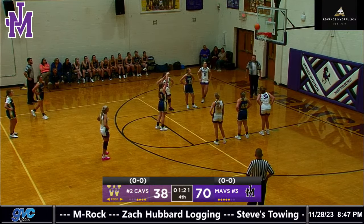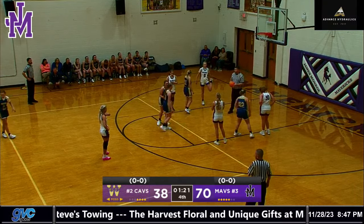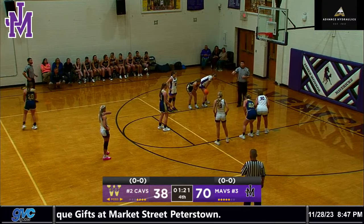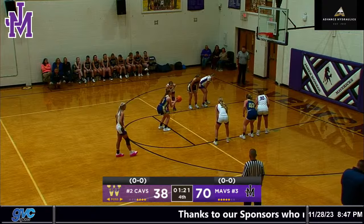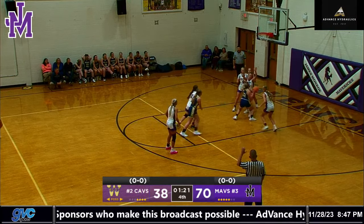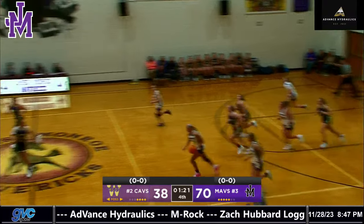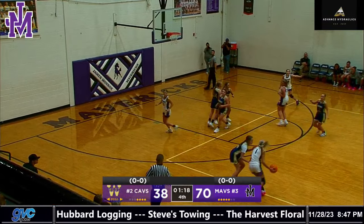Thomas's first shot on the way, in and out. Second shot from Thomas. Off the front of the rim, can't get a rebound, brought down by Holiday. Gets a shot up, no good. Long rebound out to Borowski. Borowski controls across midcourt. Comes to the left side, picked up there by Sweet.